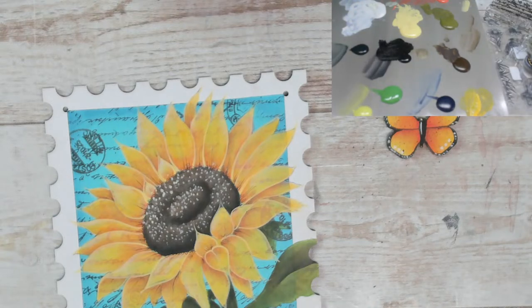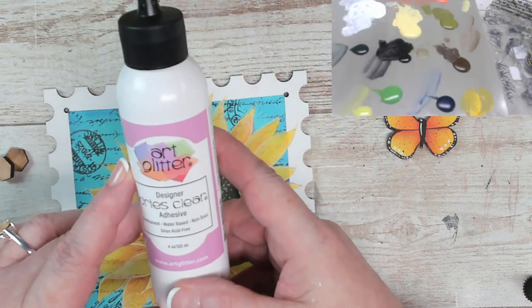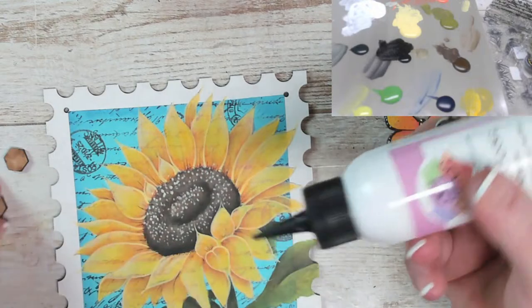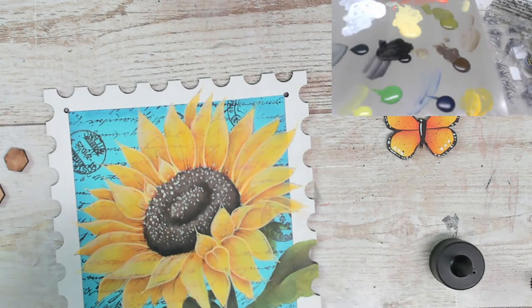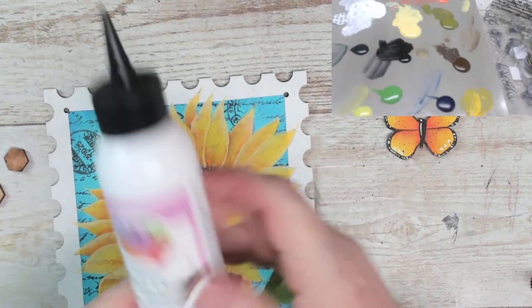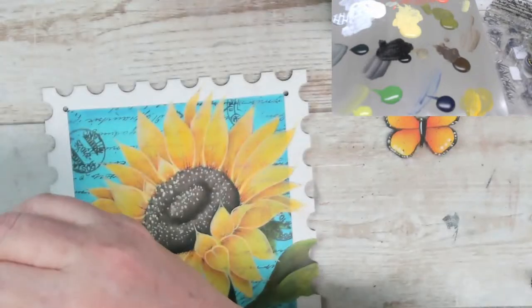I have some very generous friends. Kathy McAllister sent me a goodie box the other day full of stuff. And I've been having so much fun with it. So one of the things that I have not used yet is this. This is called Art Glitter. Yeah. This is glue. It's not actually glitter. It's just glue. By a company named Art Glitter? Named Art Glitter, yes. So I've been dying to try it, and this is the perfect time to try it.